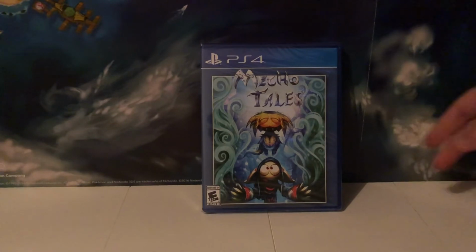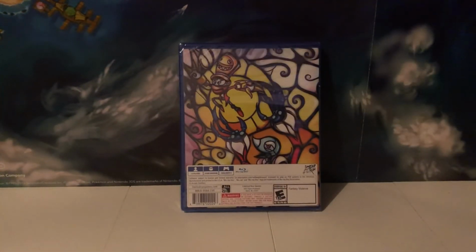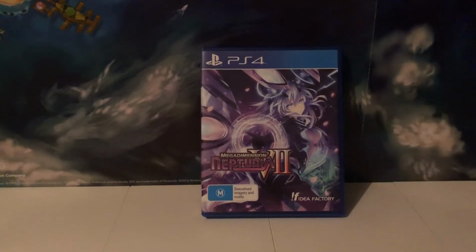Mecha Tales. And this is another Limited Run Games edition. Mega Dimension Neptunia.